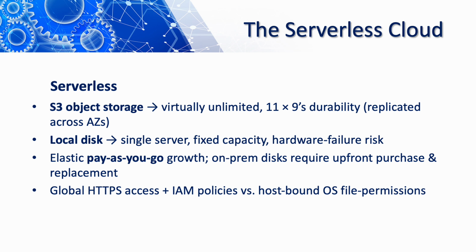Finally, S3 objects are reachable worldwide through HTTPS and can be locked down with fine-grained IAM policies, while a local disk is tied to a single host and relies solely on operating system permissions.